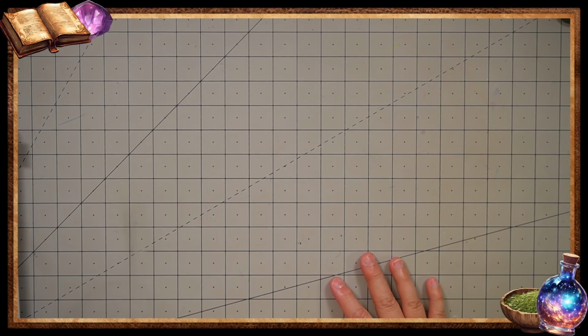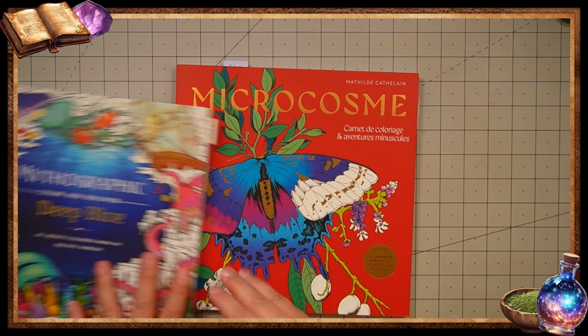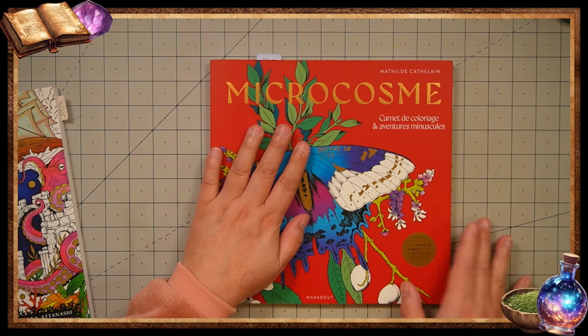My favorite pages of all time until now. Yes. And again, I went off script. I'm so sorry. I have two. It's first and second place. This is second place. I love this page.